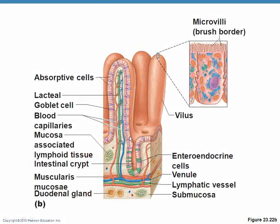When we look at these little projections, which you don't need the name for yet, they're covered in cells. They're covered in epithelium. Can you tell me, just from looking or from your memory from AMP1, the digestive tract from your stomach to your anus is lined by what kind of epithelium? Simple columnar epithelium. And it can have goblet cells. Look, there's some goblets right here.